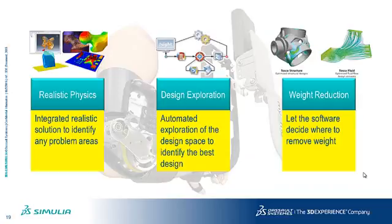We use Tosca topology optimization in order to reduce weight in the design. The software decided where it was the right place to remove that weight. Instead of us cutting holes randomly in that gear, by using the software we know we're removing the material in the right spot.